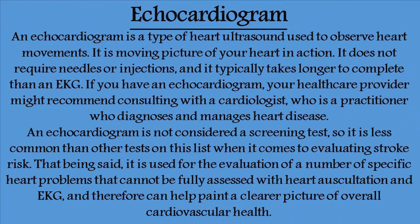Echocardiogram. An echocardiogram is a type of heart ultrasound used to observe heart movements. It is a moving picture of your heart in action. It does not require needles or injections, and it typically takes longer to complete than an EKG.